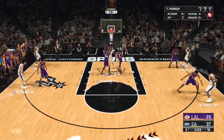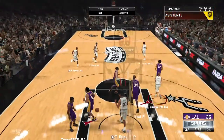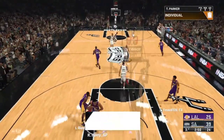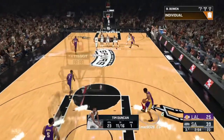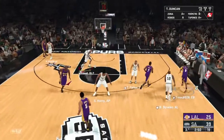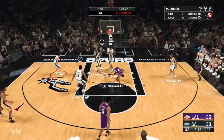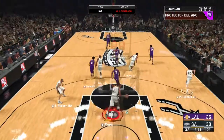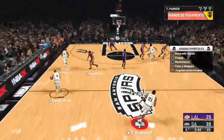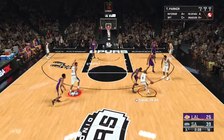It's Parker on the attack. Here's Duncan. And the layup is good off the glass. 23 points in the game. Good, solid start to the half. Hitting 3 out of 4. Drives to the hoop. Here's Bryant. Got a piece of it. Just under 2.5 minutes into this third quarter now.